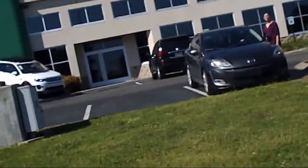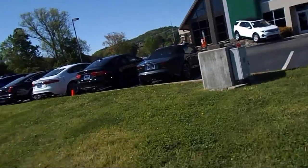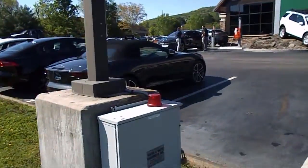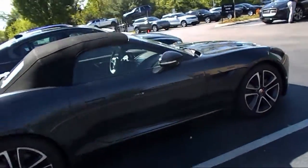This is the 2019 Range Rover HSE. If you'd like to pick one up, just remember they do get a bit pricey. They can reach up to 100 grand. So if you're not trying to spend that much, this vehicle may not be as good for you. As I said, there are Jaguars, Range Rovers and Land Rovers.